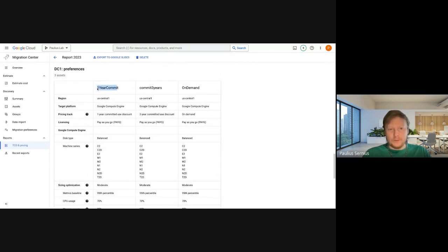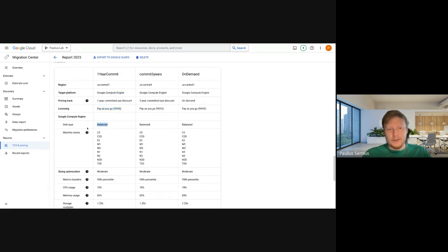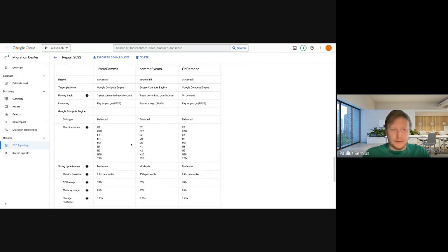So I wanted to see what a 1 year commit, a 3 year commit, or perhaps just on demand looks like. And here it gives you a nice little breakdown of, let's say, the target platform. You can actually select this as well if you wish, so you can go to VMware Engine. Also for the licensing, I selected pay as you go, as you know, and then it gave me the balanced disk type as well. That's what I selected. I will go back to that in a second just to show you.